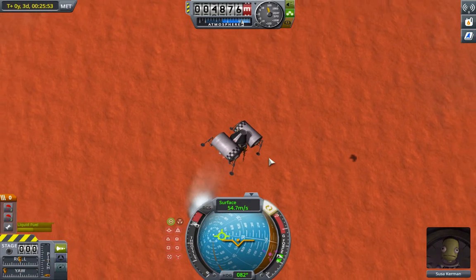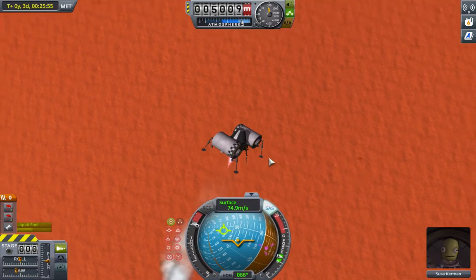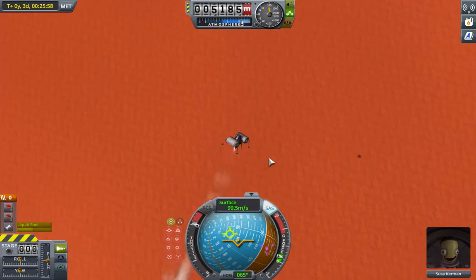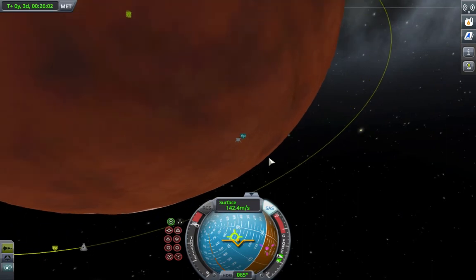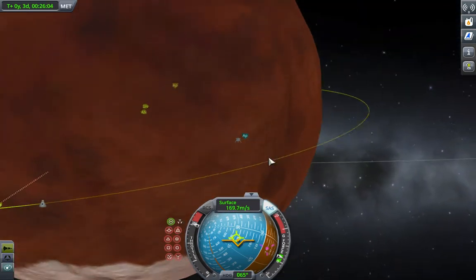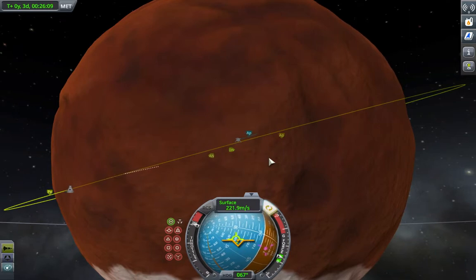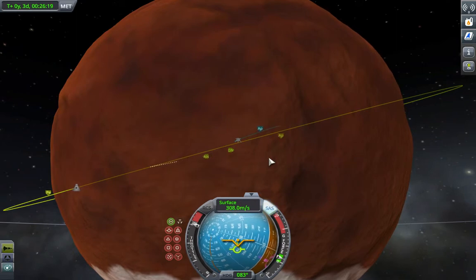Gonna get higher and higher. Alright. I'm gonna try not to arc over as much this time as we did last time. It's like playing piano when I'm tapping on these keys to get the pitch that I want.